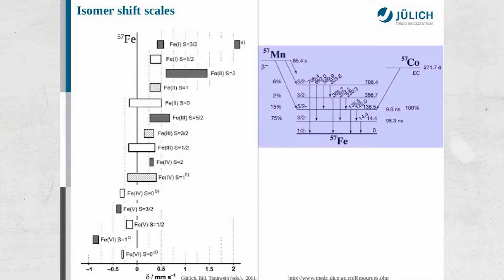Here is a scale for iron. We saw the same for antimony. And in iron, it's not as clear as antimony, actually. There are things that are very clear. Iron 2 plus high spin, very clear in this range. Iron 6, iron 5 are usually easy to distinguish. But whenever you are in this region, you should be very careful. Isomer shift is not enough. You should do other things.